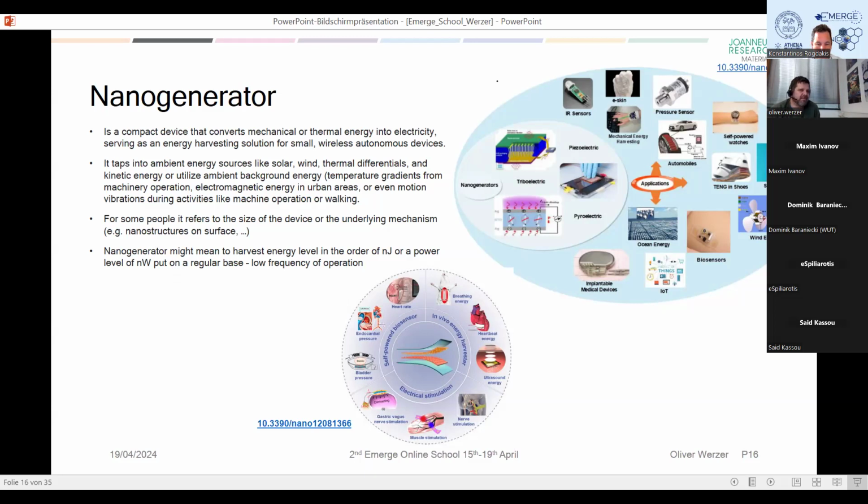For some people on the other side, they refer to nanogenerators for the dimension, so having very small devices in the nanometer regime, or the effect acting on these small scales, they say that it's nanogenerators. So I think I leave it up to you to decide how to use this in the proper way. I think IUPAC hasn't decided yet what's the best definition.